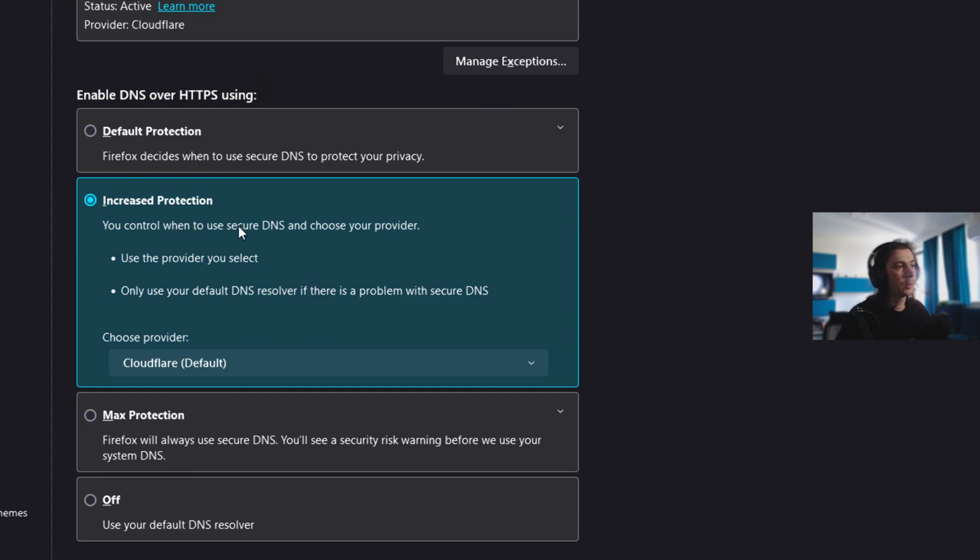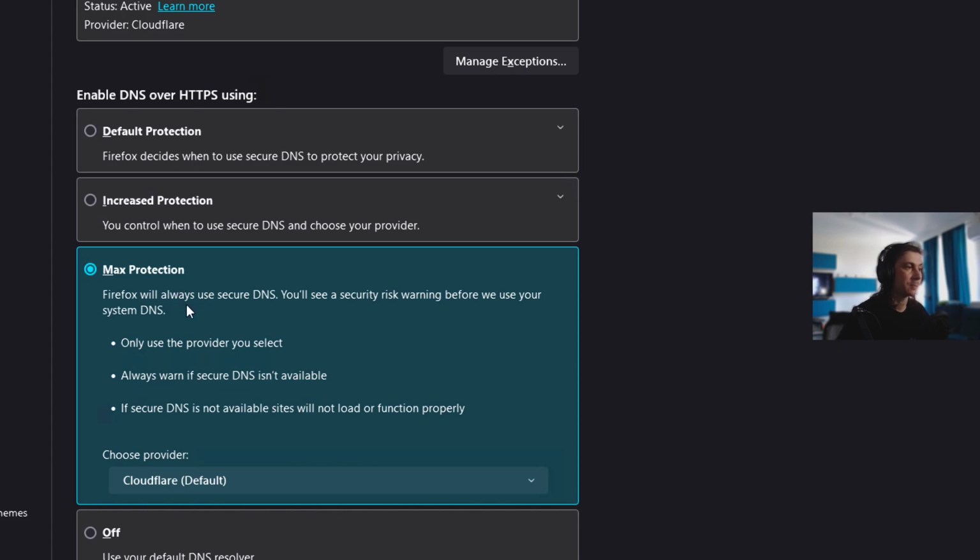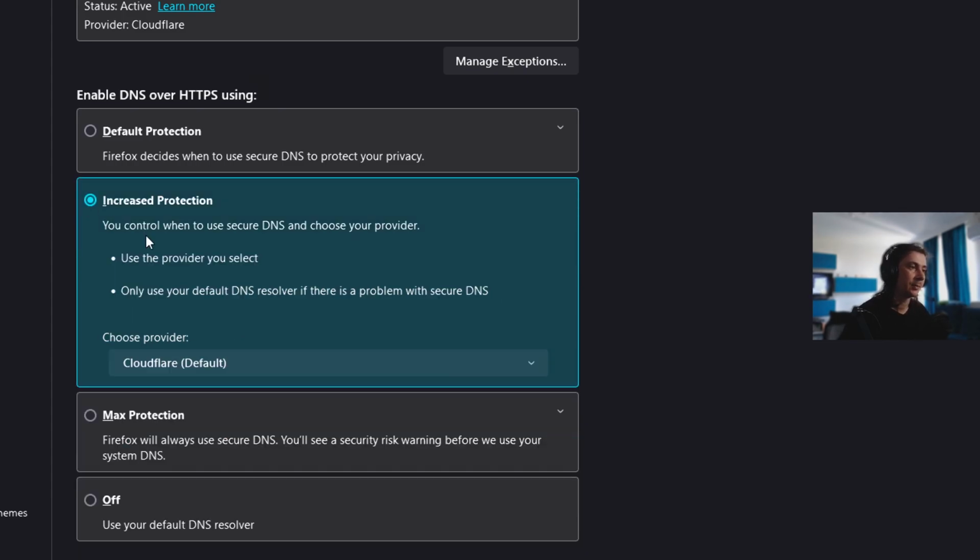Increase protection: you control when to use secure DNS and choose your provider. Use the provider you select. Only use your default DNS resolver if there's a problem with the secure one. I usually use Cloudflare by default, but I usually use max protection to make sure it's always doing this. And if the secure DNS is not available, sites will not load or function properly. So rather than going back to the unencrypted one, if you cannot do an encrypted DNS request, I would rather not load the site. This is my case. For most people, increased protection is enough.